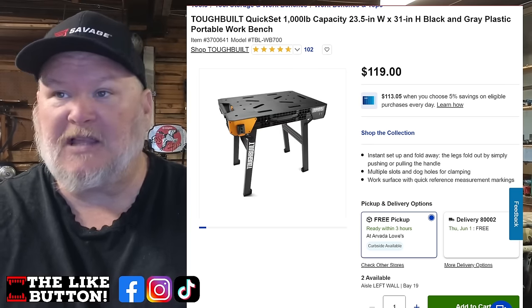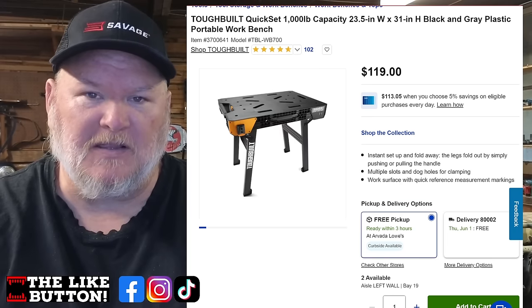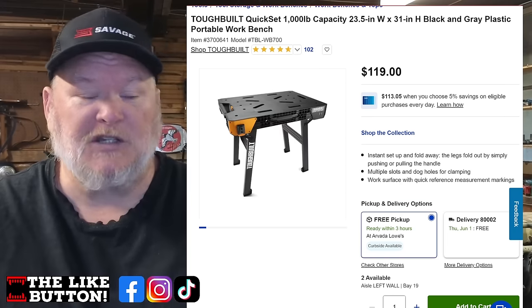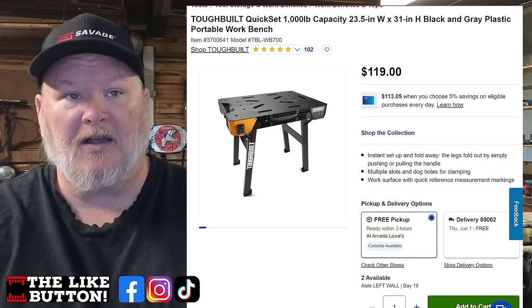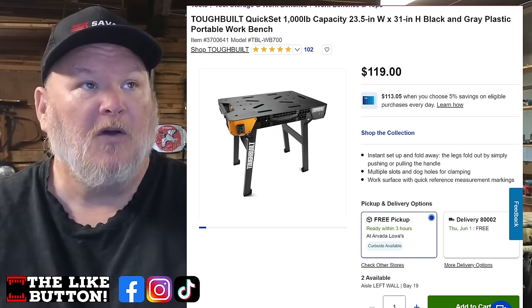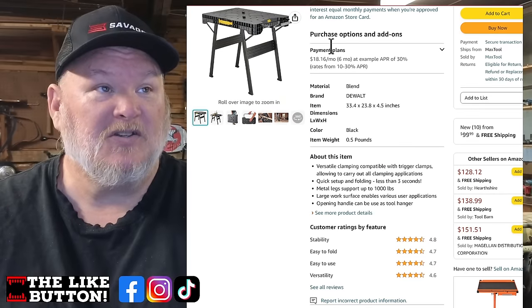I look at these, and maybe the Toughbuilt name has convinced me that this is a stronger table. It just feels more robust than the DeWalt table. It's $120. Would I pay $20 more for this over the DeWalt? Well, I did, honestly. There's no two ways about it.